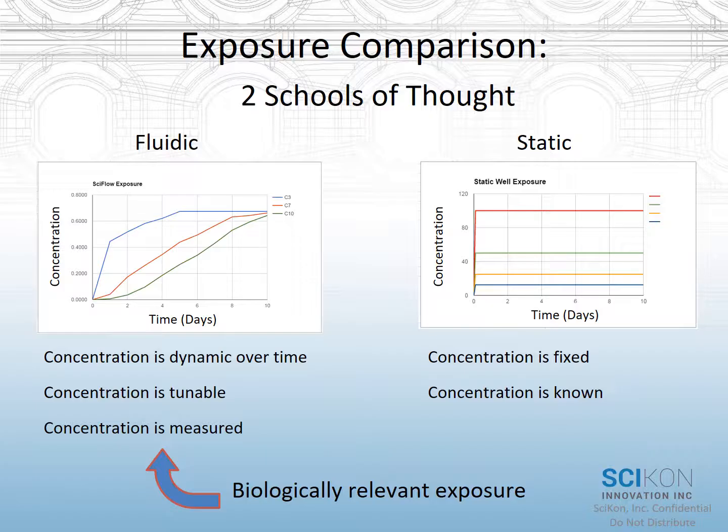In well 7, or somewhere in the middle of the plate, it's a much more linear exposure that we see, as it takes time for the compound to flow across the plate from the source well until it does finally accumulate way downstream, or days 7 or 8 later in the experiment. Last but not least is a well all the way at the right side, or the downhill end of the plate. There's a longer lag phase and then a slower increase in drug or compound concentration in those downstream wells.